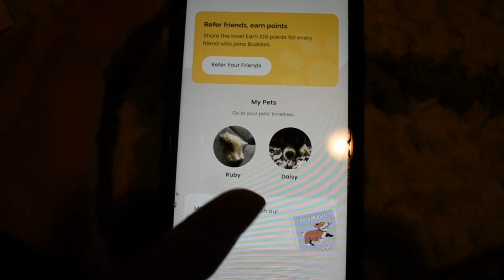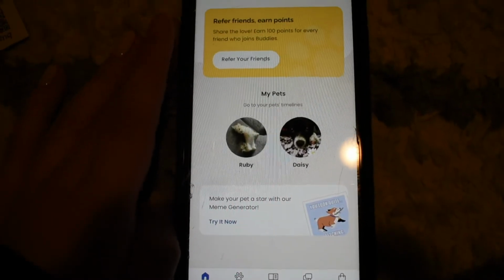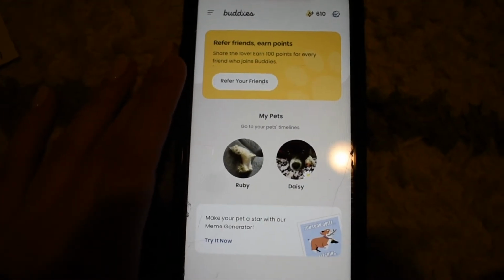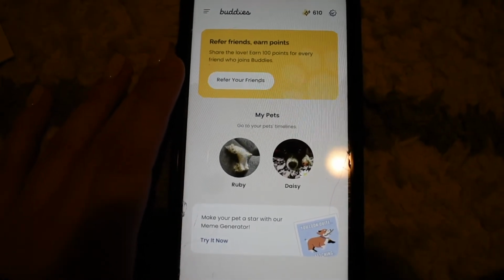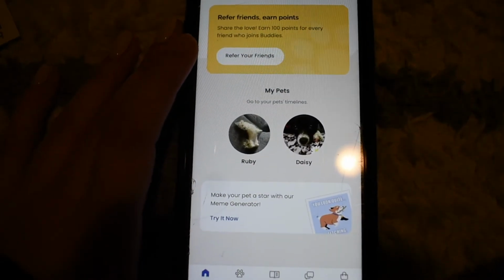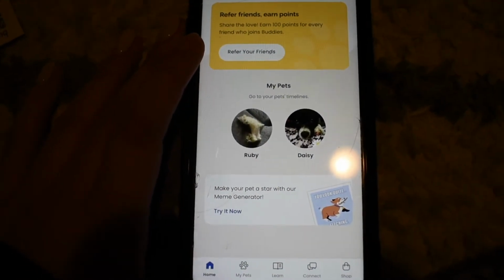That is it for this buddies tutorial. Hopefully this covers everything about this app. I love this app so much. I just started using it just to be able to get more points back, stuff like that, on Ruby's favorite snacks, and you can even get like free treats and that stuff. I think that's an amazing thing that Blue has done.